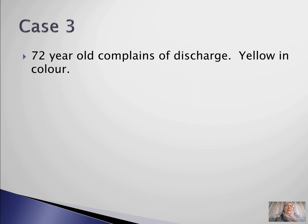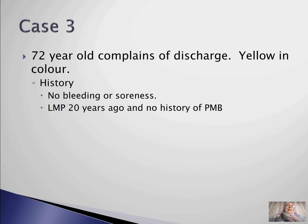Let us go to case 3. This is a 72-year-old patient. She complains of discharge, which is yellow in color. In the history, she says she has had no bleeding. Her last menstrual period was 20 years ago, and she has had no history of postmenopausal bleeding. She also has no other associated symptoms.